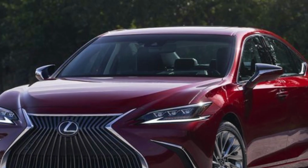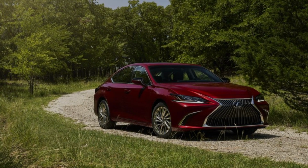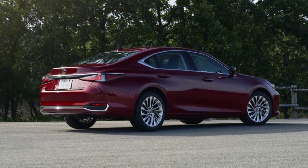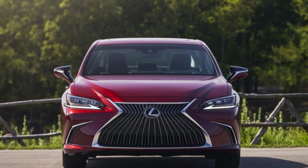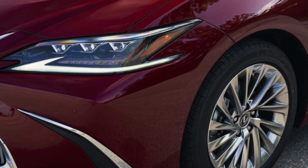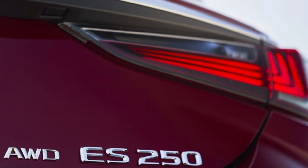Safety ratings and features. All 2024 ES models receive a 5-star overall safety rating from the NHTSA. The IIHS doesn't yet have its 2024 ES ratings, but the 2023 ES 350 is a 2023 Top Safety Pick. We expect the same for the 2024 model. Lexus Safety System Plus 2.5 is standard on every ES grade. It features adaptive cruise control, automatic high beams, lane keeping with lane centering, automatic emergency braking, and traffic sign recognition. Blind spot monitoring and rear cross traffic monitoring are also standard.